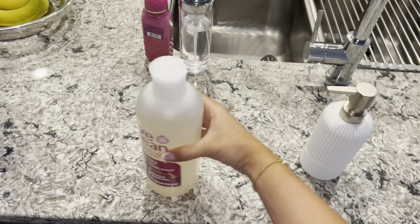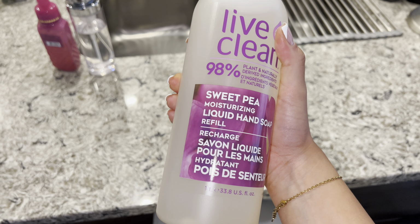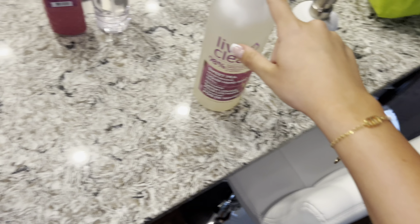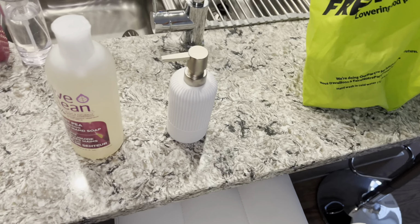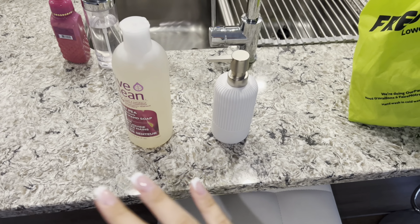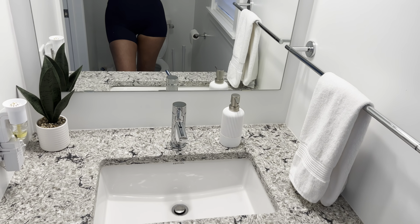And I got this liquid hand soap to refill, and this smells so good. It's the sweet pea one. And then I got two of these, and one of them is, I think, the water scent or something. Jay wanted that one, so we got that one. That's pretty much everything we got, and then just groceries and stuff. I'm gonna put this stuff away, and I'll show you guys how it looks after I've set it all up. Alrighty guys, so this is how it looks.